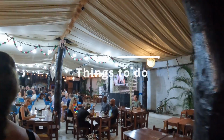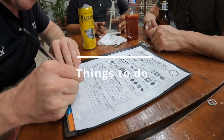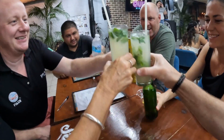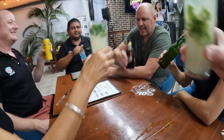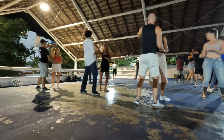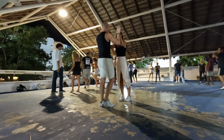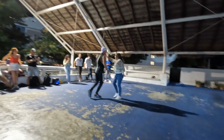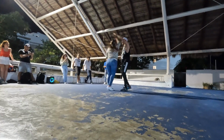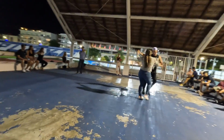Laura's quiz night's loads of fun. We found it a great way to meet lots and lots of expats and digital nomads. We made loads of friends from that. It's every Tuesday at Buzzos. If dancing is more your thing, you can do salsa and bachata most nights of the week at the Deportivo. We went on Monday and Wednesday nights with Martin Cordoza. He was an amazing teacher.